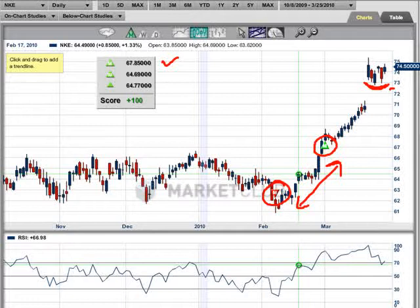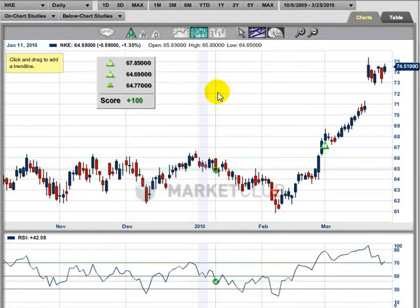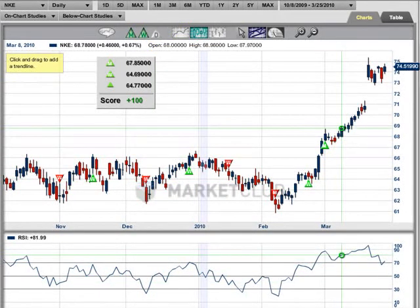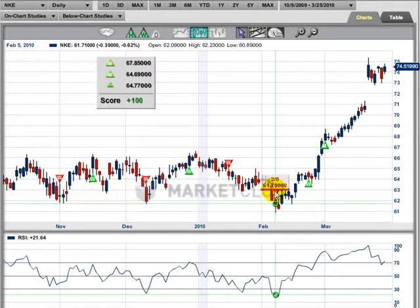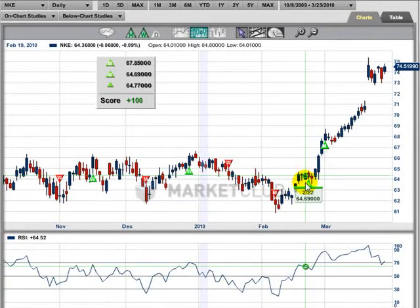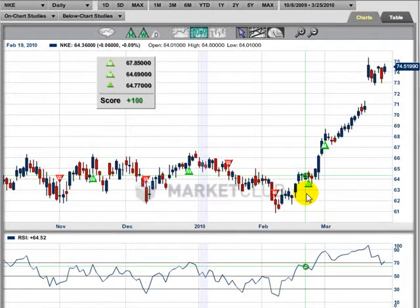I'm going to put our weekly trade triangles on, and you'll get the idea what I'm talking about here. So we'll go to our weekly triangles. Click here. And you can see that while we got short here, let me just take this off for a second. While we got short here at 61.75, on the 5th of February, we actually covered that position on the 22nd at 64.69. That resulted in about a 5% loss, and that's the important thing, not to take big losses.